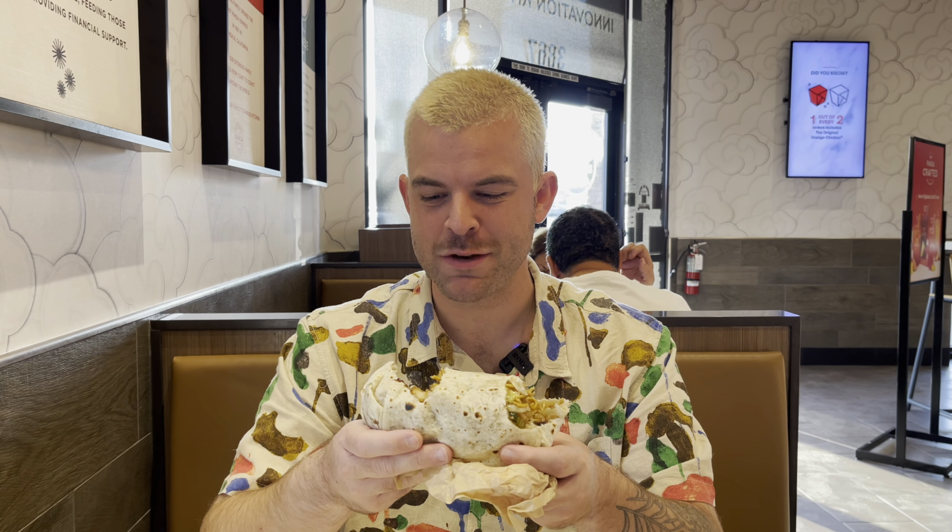I don't know why other places aren't doing this, because especially in LA, in the Los Angeles area, there's so many taco trucks. There's so many great places to get burritos, Mexican food, Chinese American food. This is awesome. I think that in theory, if I didn't eat it like this, I could be eating this kind of more on the go. If I was in the car driving carefully, or if I was just taking it with me in a bag or something. But yeah, this is awesome.